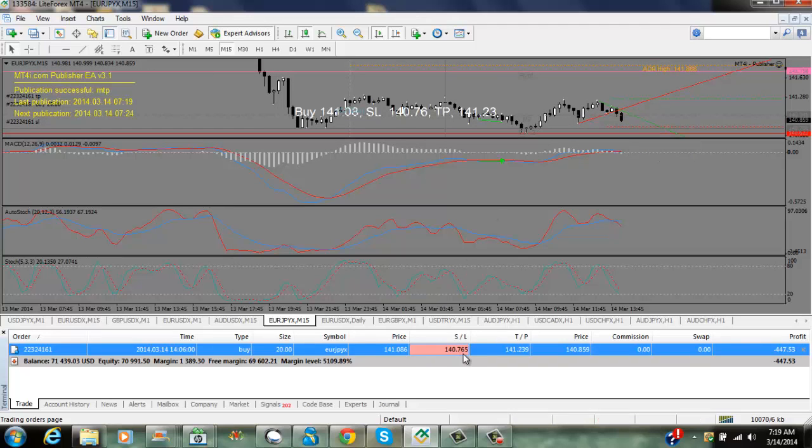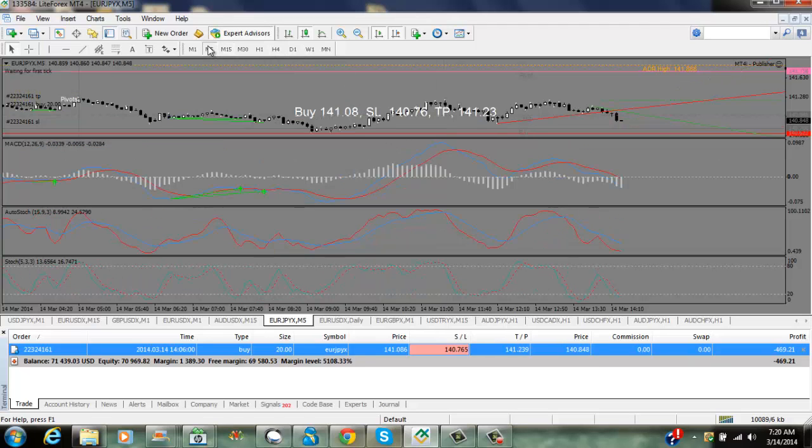I have my stop set at 140.76, and we're just risking just about $600 or so on this trade that we took for long. I'm trading two contracts, or two lots, so to speak, $20 per move. Now if we go to the 5-minute chart, let's take a look at the 5-minute chart.